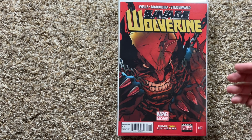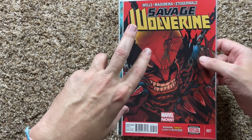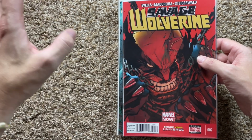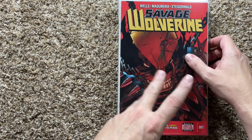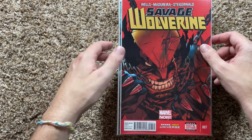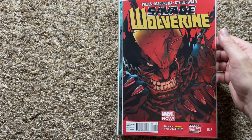So, starting off, Savage Wolverine #7. I think it's the second issue of the 3-issue run that Joe Madureira came back to Marvel to draw, doing the interior pencils of the series. Like I said, it's only 3 issues, but this is my favorite cover from the 3 issues. Just berserker rage, Wolverine close up. Doesn't get much better than this.